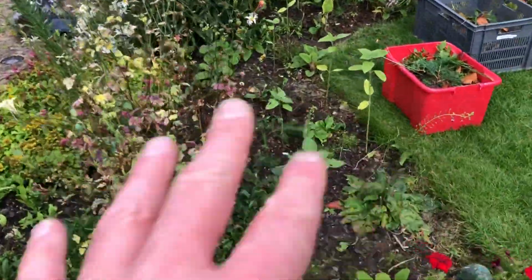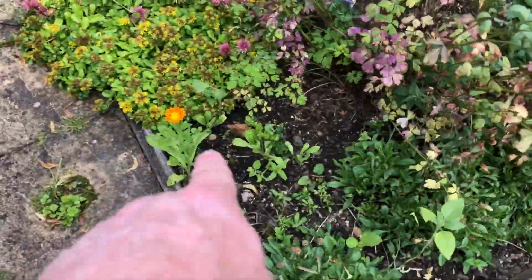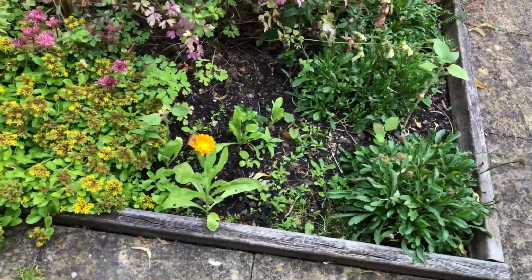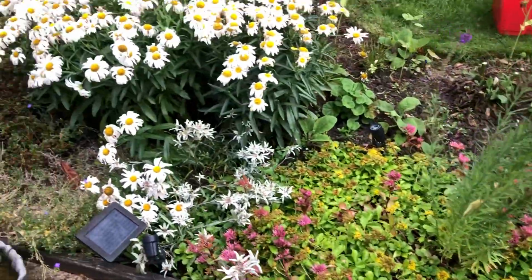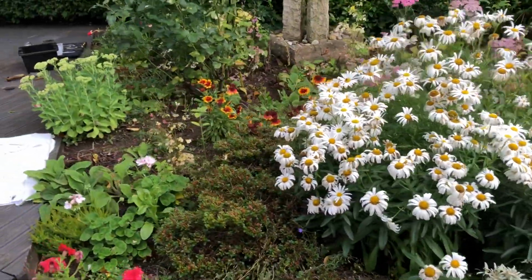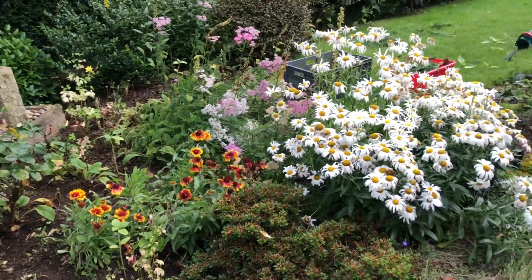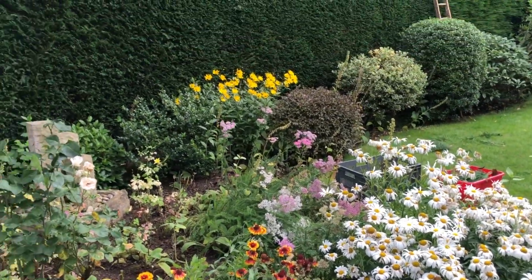I haven't re-weeded too much here, but these little seeds were put in here, just a little patch that we sprinkled some in, and they're growing up, flowers and things there. There's still plenty of colour of all different types, as you can see.